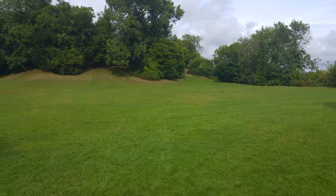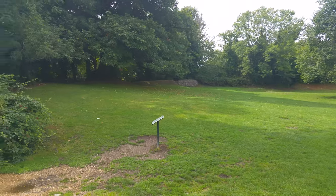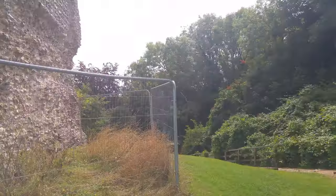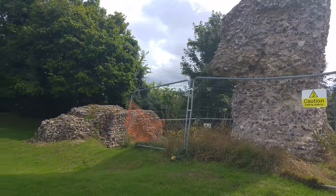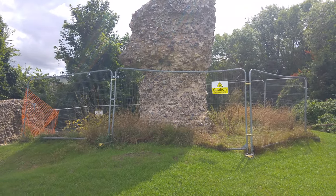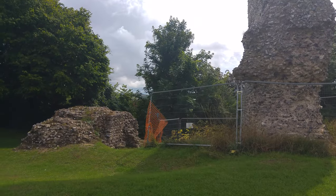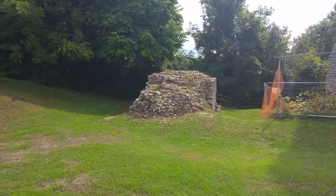Other than that, as you can probably make out, there's not a huge amount of it left, as you'd expect for a castle made of lime and flint being 1,000 years old. Even if it did have walls that, I mean, that must be 6 foot wide at the bottom there, I would imagine. Obviously it thins off as you go higher, because you don't want it to be top heavy. You want it to be heavy at the bottom and thinner at the top, so it doesn't fall over.